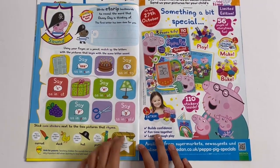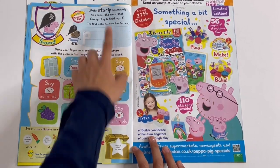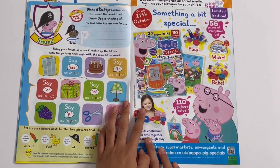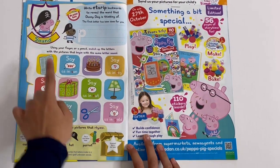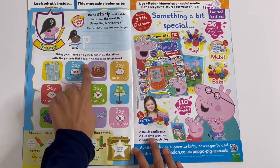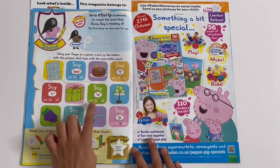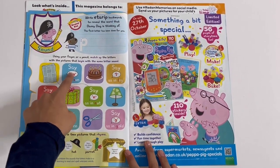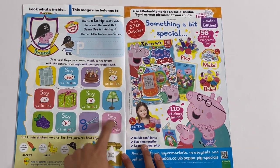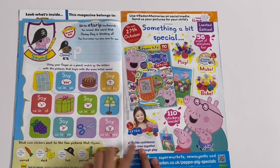Wait a minute, guys. This word is backwards. It's pirate. P-I-R-A-T-E. Pirate. So you got the first letter, it's done for you, and you have to write the rest, so you can make it the right way. Using your finger or a pencil, match up the letters with the pictures that begin with the same letter sound. So you got N for newspaper, S for scissors, G for grapes, P for present, and U for lamp.